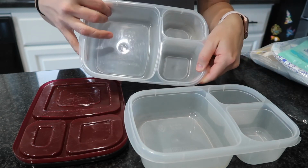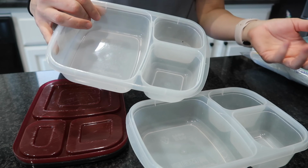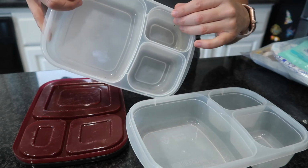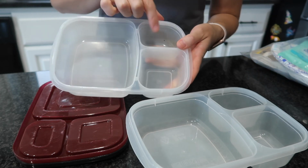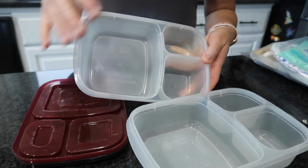And how I'm gonna serve their lunch is they're gonna have their sandwich and then they can choose their chips. I'm just taking all the bags of chips with me, and then I'll just portion it out whenever we get there. But I am gonna include some grapes in here because I know that they love grapes. So I'm gonna start making their sandwiches right now and just getting all this ready.